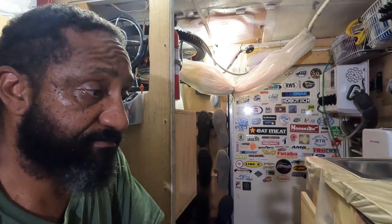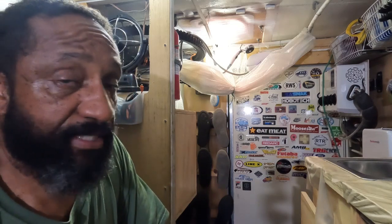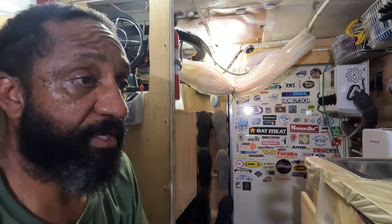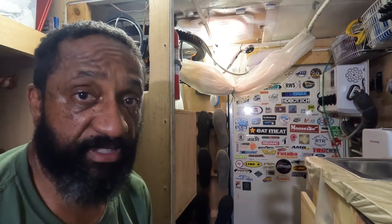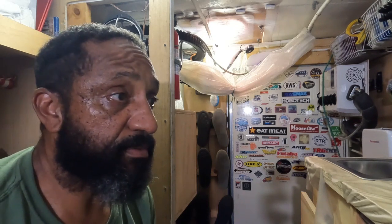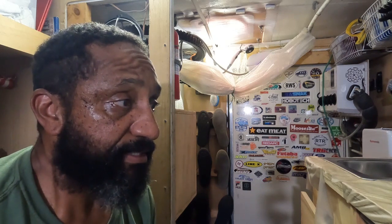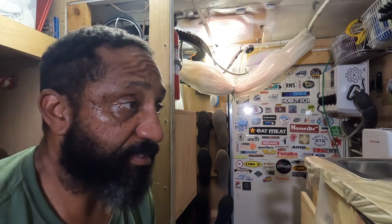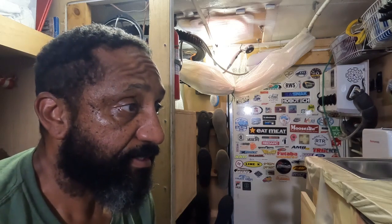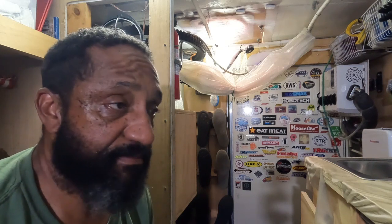And then my shower came as an afterthought, because I was first in that camp where I wasn't going to have a shower in the rig. For all those years being out on the road, basically living out of an 18-wheeler, I didn't have a shower in the 18-wheeler. I just used the truck stop showers, and I kind of thought that's how I would handle the van life shower situation.